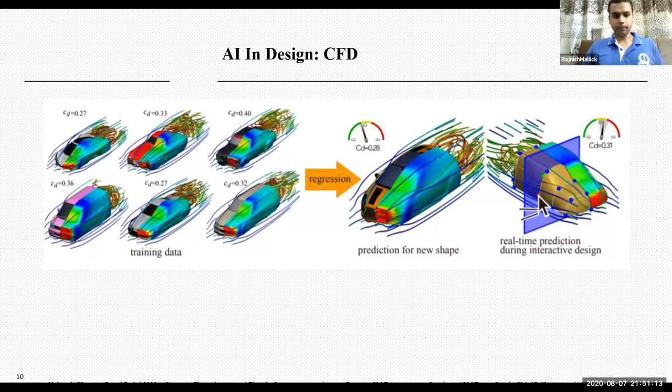Dynamics of free-form 3D objects in real time. This opens a new avenue for interactive design of aerodynamic learning.